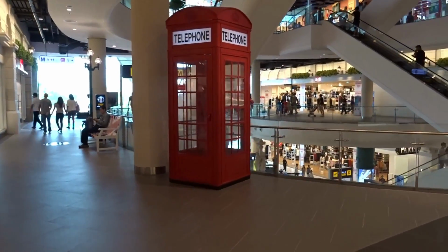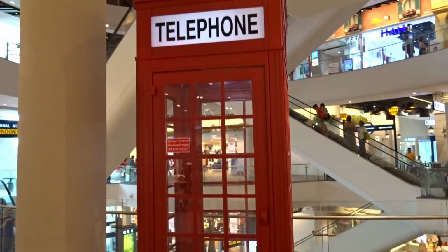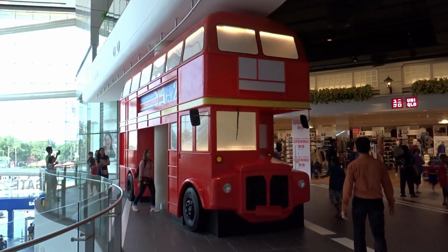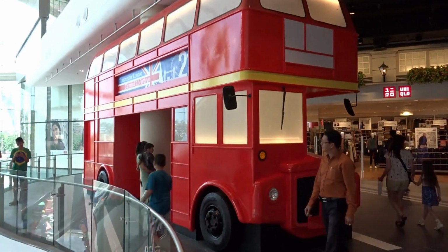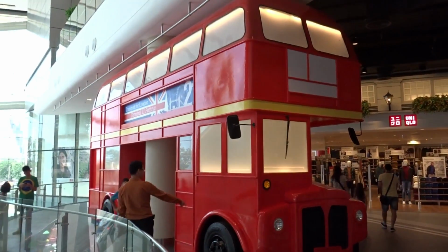Well, I suppose in this day and age of mobile phones, there's not much point having a proper phone in that one. I'm at Piccadilly Circus. How about that? Piccadilly Circus, Pattaya style. A bit of a balmy attempt at a London bus, but it looks nice, I suppose.